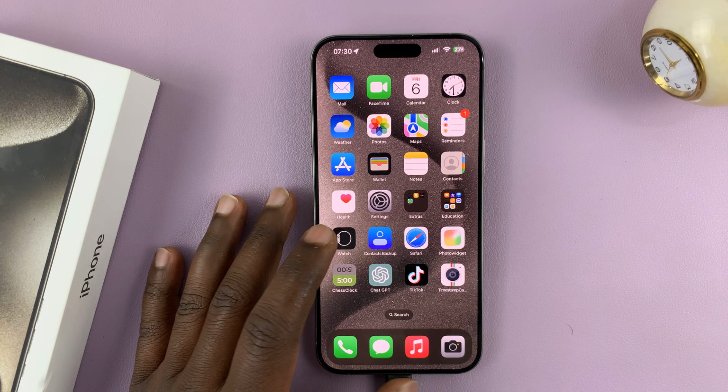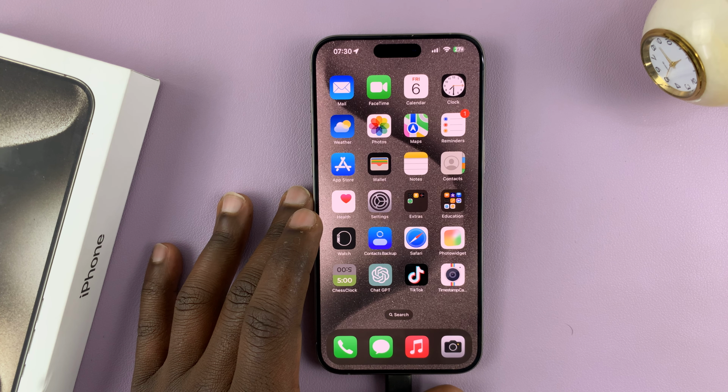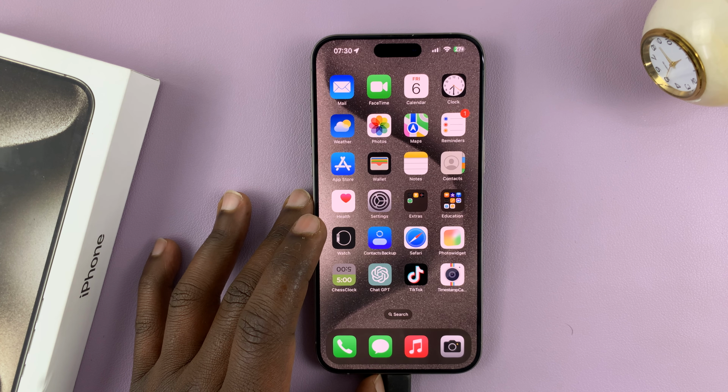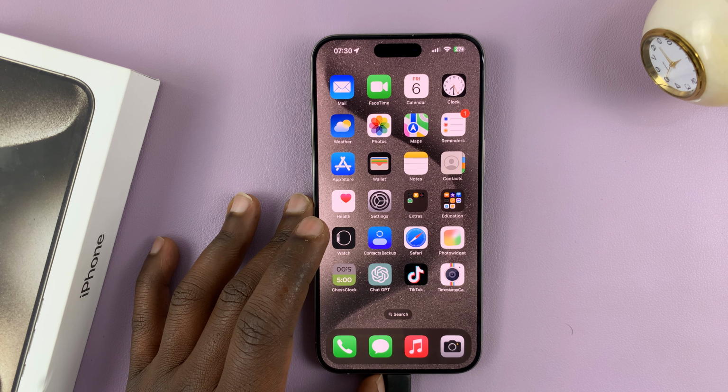And that's it. Those are some of the tips and tricks you can employ on your iPhone 15 and 15 Pro to avoid draining your battery unnecessarily and compromising your battery health over a long period of time.